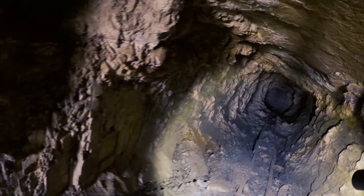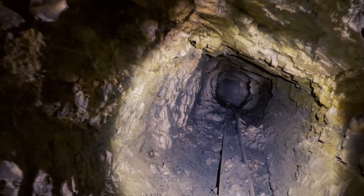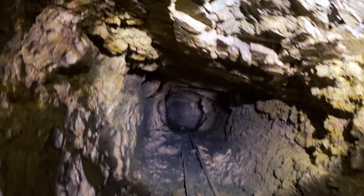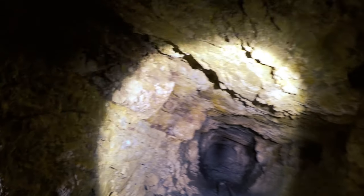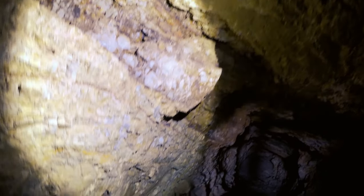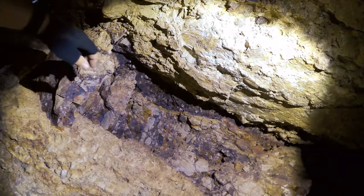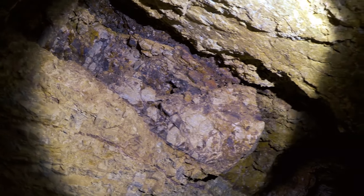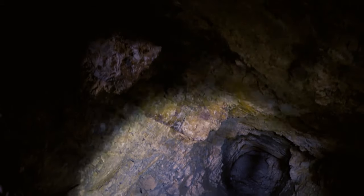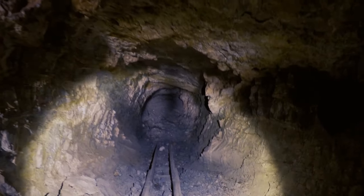Let's see how far we can go. There we go. All right, looking at the vein, what they were going after off to our left. Look at all the silver sulfides in there, right through there. This thing probably had more silver in it than it did gold. If it was really high value, they would have drifted these veins off left and right.